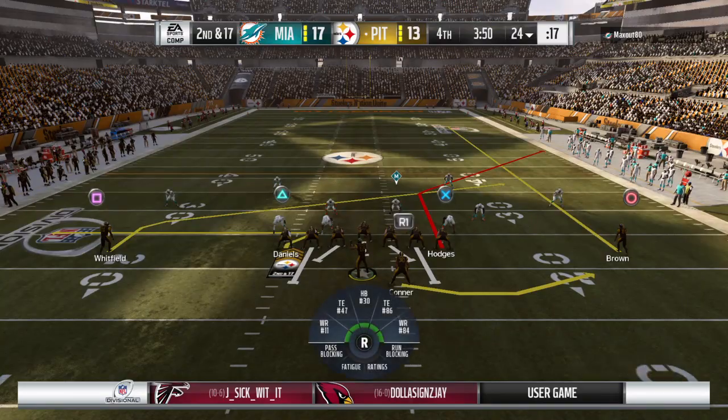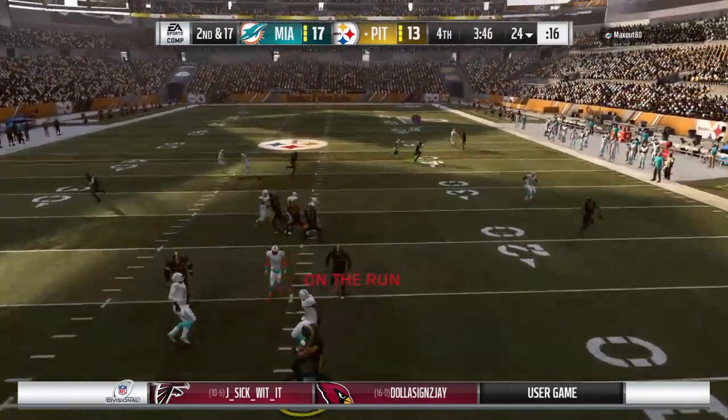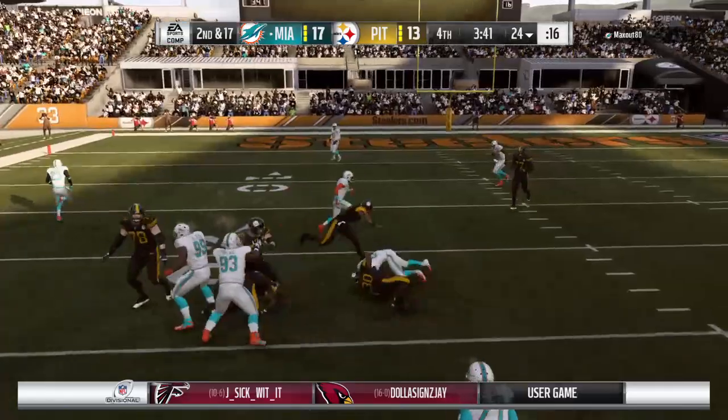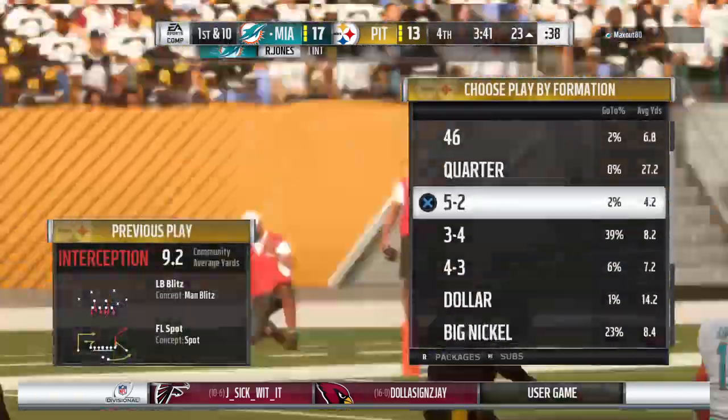All right, now, lucky 56. Lucky 56. Looking to throw on 2nd down. Henderson. He rifles one that's intercepted. Picked off by Rashad Jones. And he's going to get this one to the 23-yard line.